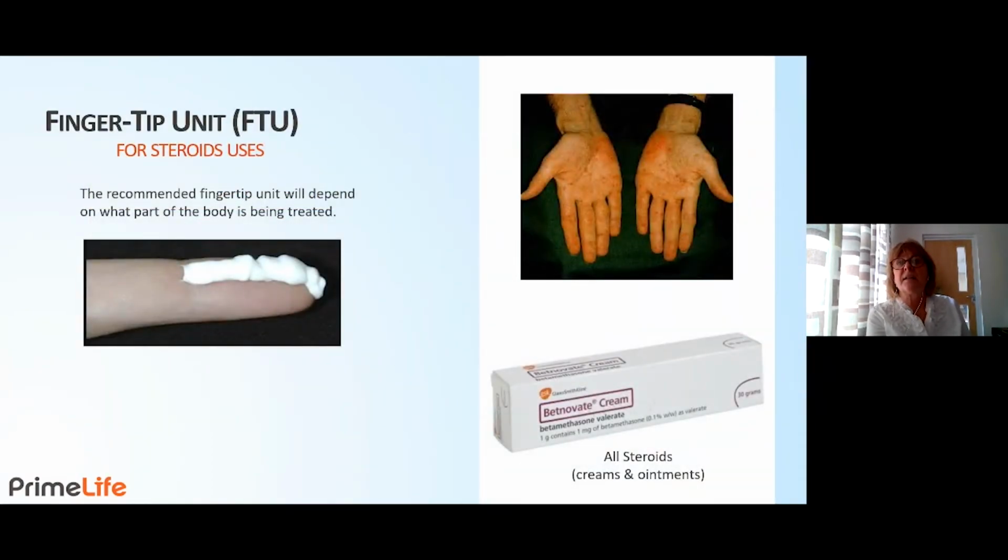Another question I get asked is when the doctor sometimes says apply an FTU, and we've had this question raised several times. What is an FTU? Well, that's a fingertip unit, and it is for most steroid based products, and the recommended fingertip unit will depend on which part of the body is being treated. So the fingertip unit goes from the top of the finger to the first crease. Okay, you rub your hands together and that should be enough to apply over certain parts of the body. If it says 2 fingertip units, you would do 1 and then measure the other.